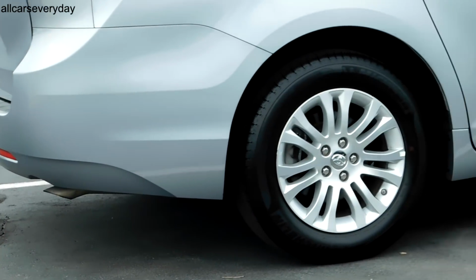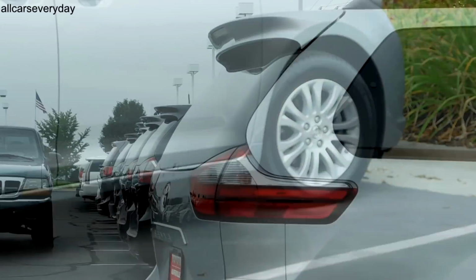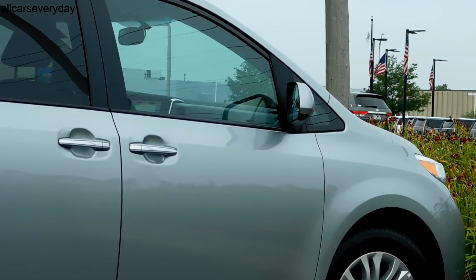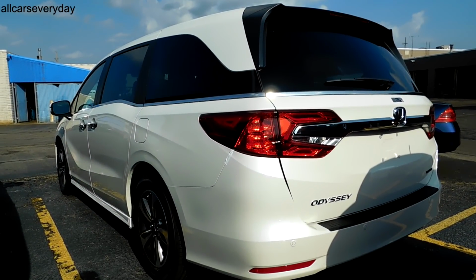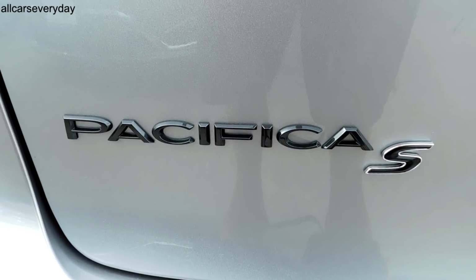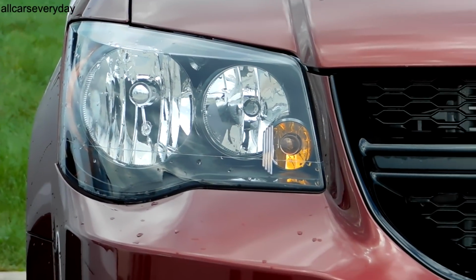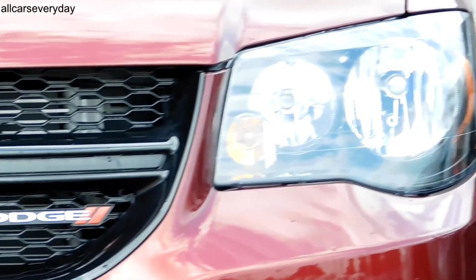The 2019 Sienna gets 19 miles per gallon in the city and 27 on the highway, for a combined 22 miles per gallon. The Odyssey gets similar mileage at 19 in the city, 28 on the highway, and the same 22 combined MPG. The Chrysler Pacifica gets identical ratings to the Odyssey, but the Grand Caravan shows its age with ratings of 17 in the city and 25 on the highway for a combined 21.